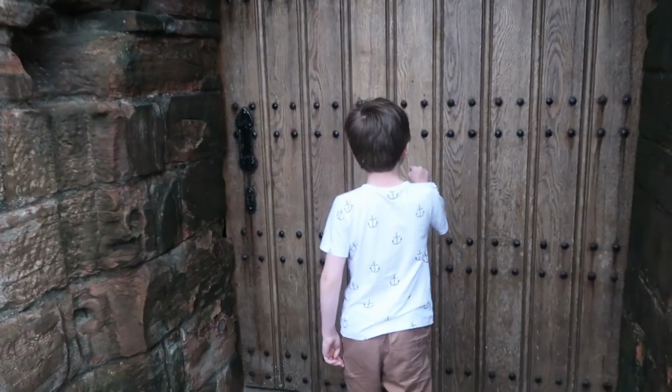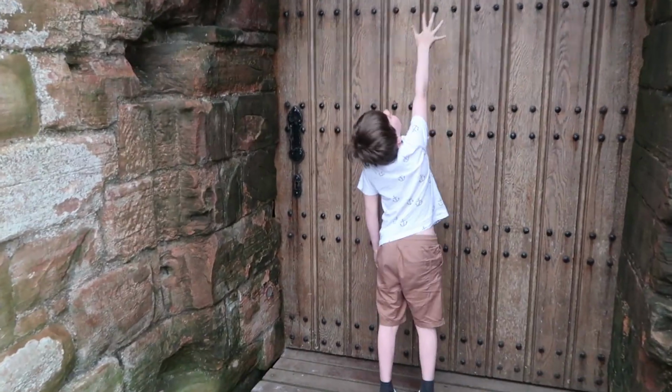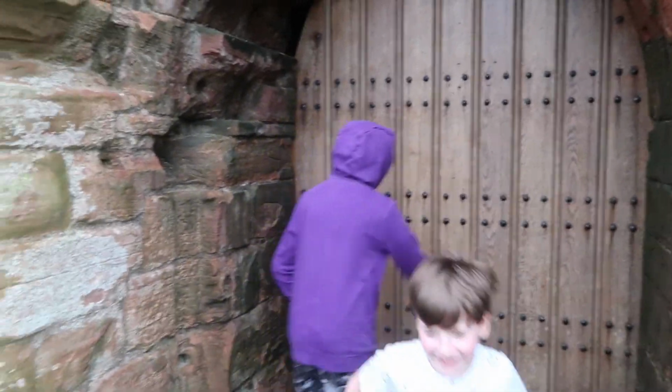Logan wants to knock on the door. The big old castle door. That door looks massive compared to you. Right, come on then, let's walk back across the bridge.